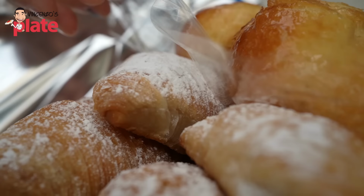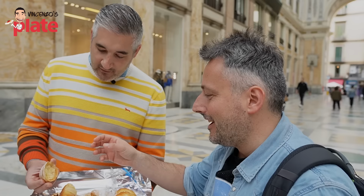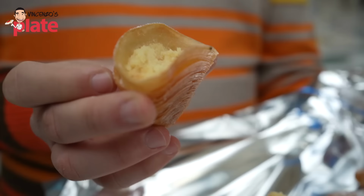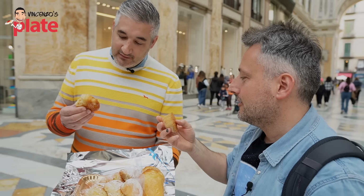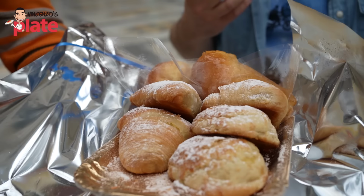So this is the classic sfogliatella, and it's the crunchy one. What are we expecting from this? What's inside? Ricotta cheese. Now you can see what's inside. Ricotta cheese, and then some canditi. Let's have it, come on. Enjoy. Wow. If you like salty breakfast, forget about it.